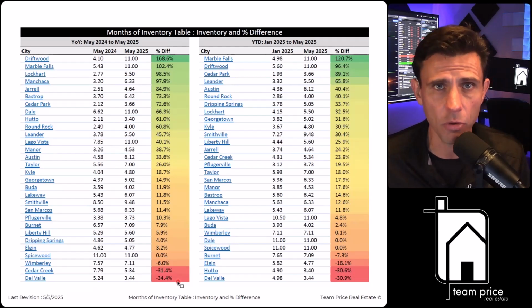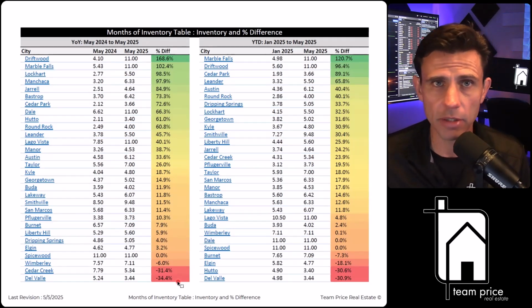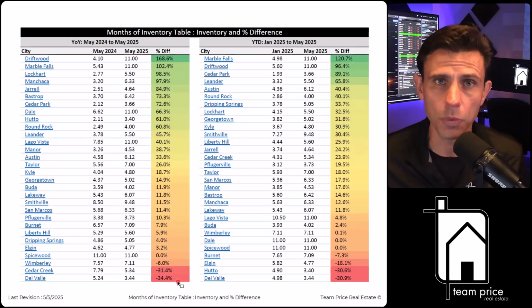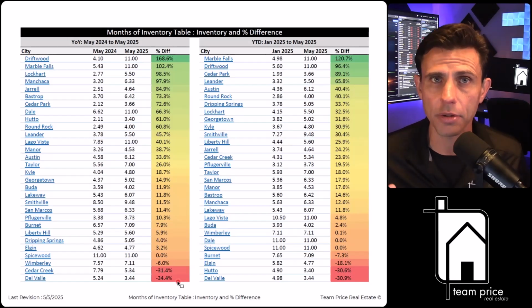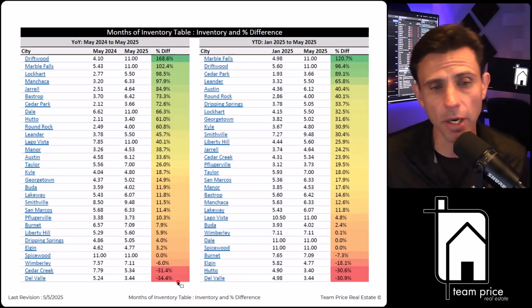And then the best performing city year over year is going to be Dell Valley. Inventory is down 34.4%. Back to the new construction: the same thing that's happening within Hutto is happening within Dell Valley. Really good incentives, builders pulling back on housing starts, on permitting. They're pushing that product. They're moving that product. Resale market, a lot of challenges. New construction market doing very well.